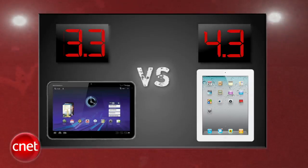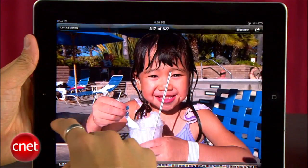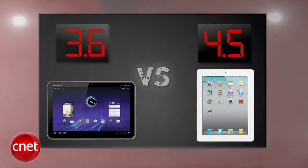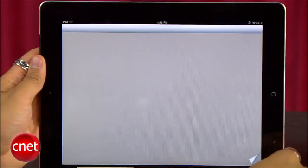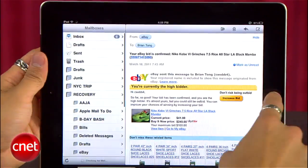So let's average out all 5 rounds, and in a battle where the iPad 2 jumped out on top early, it dominated, taking 4 out of the 5 rounds, and takes this battle 4.5 to 3.6, and is your Prizefight winner. Both of these tablets are amazing products, but it's the iPad 2 that prevails with its ecosystem and plethora of apps that can transform what a tablet can do.